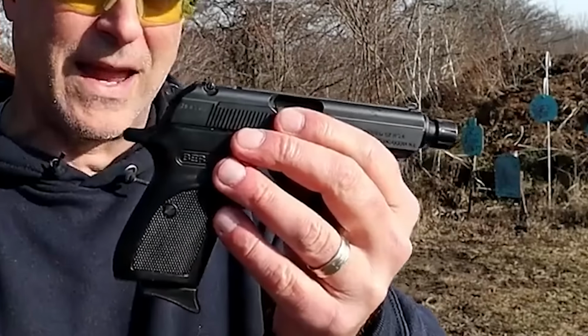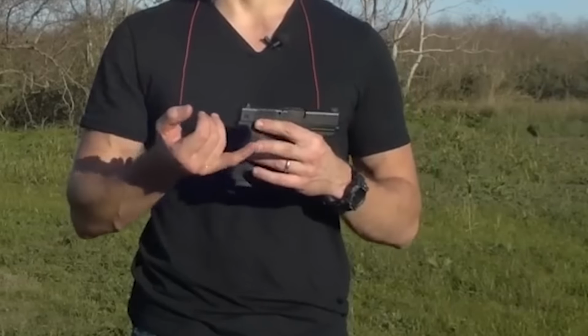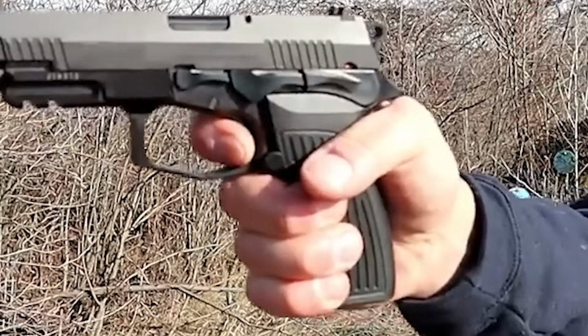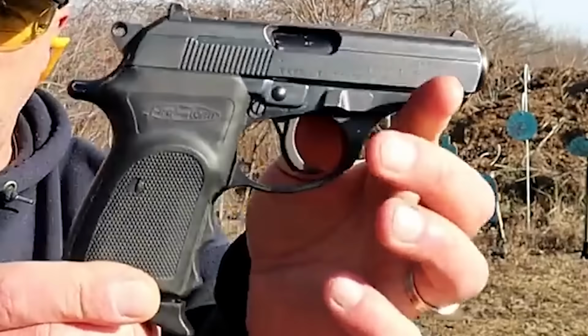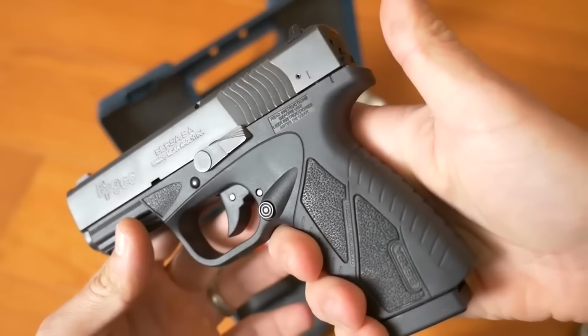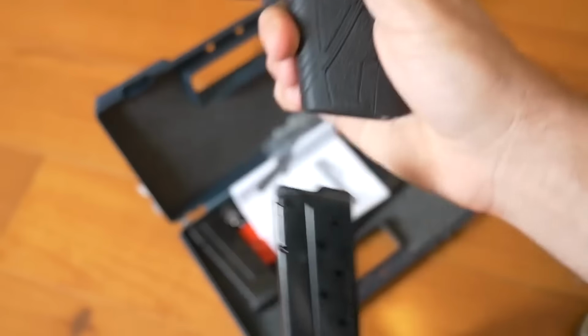The Bersa BP9cc is a highly functional concealed carry pistol with a short reset trigger and Sig Sauer fit front and Glock fit rear sights. It is well suited to almost anyone, regardless of hand size and stature. It's a single stack 9mm, and what it does have is an 8-round capacity.